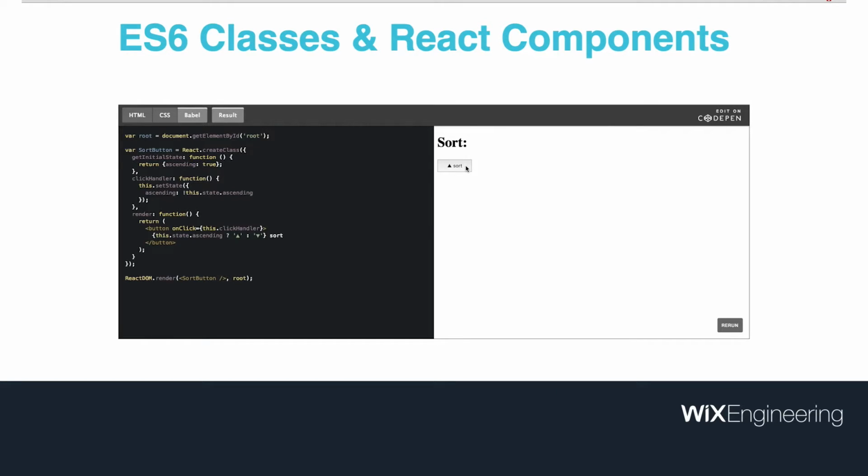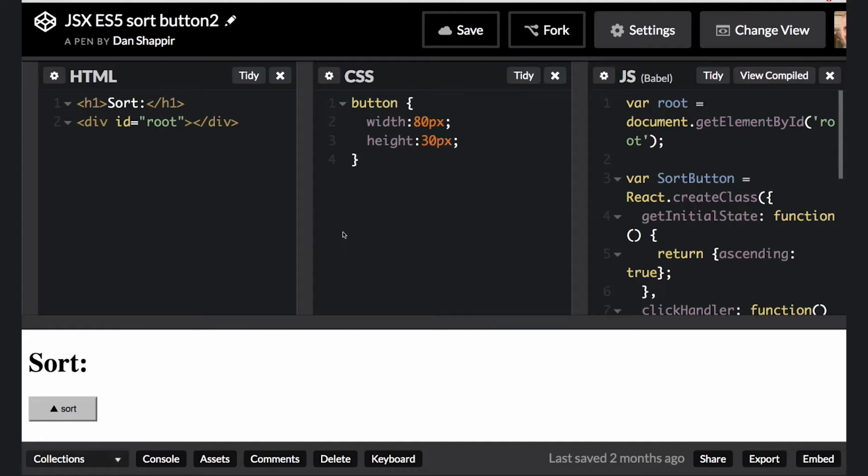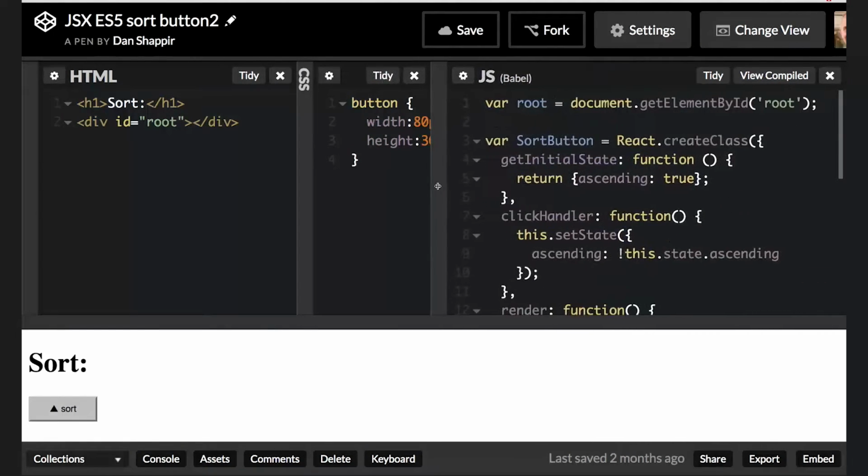So what do we have here? Basically, it's a very simple component implemented in React, which is just an arrow that switches direction every time you click on it. This might be something that you would use with a sorted list of items or whatever. Let's look at the code together. So the HTML is really simple. It's just an empty HTML container, and the CSS isn't very interesting either.